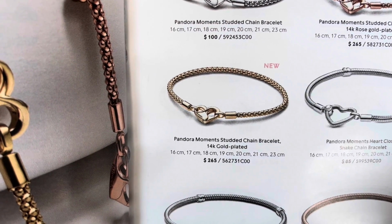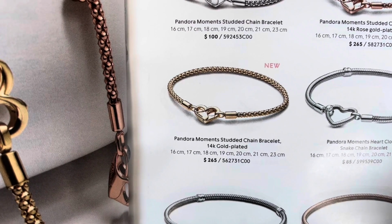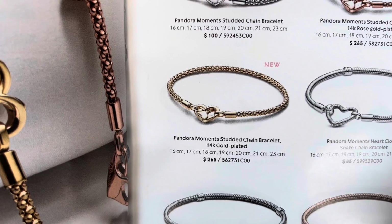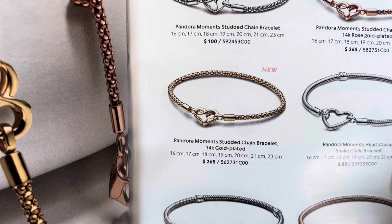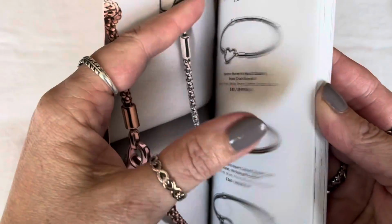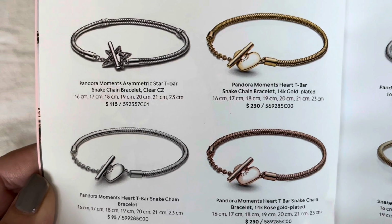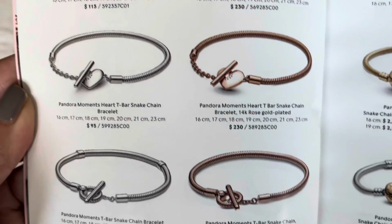So this Pandora Moments studded chain bracelet in 14 karat gold plated is new. Look at the price on that one, $265 in Canada. I think that's quite pricey. And we'll just flip through the pages here. And I'll give a quick look at all of the bracelets that are currently available.